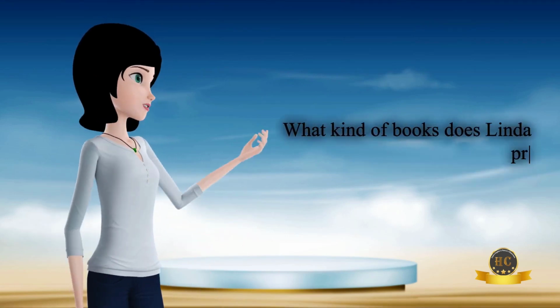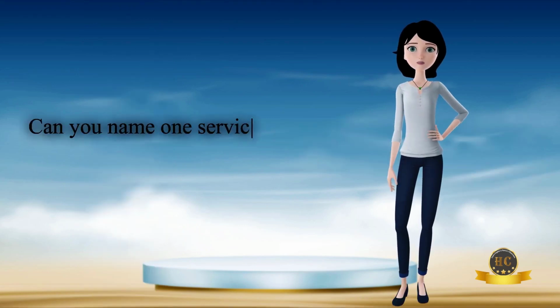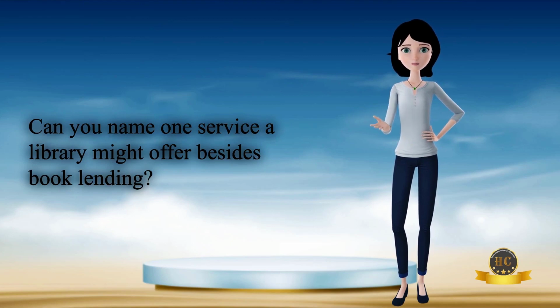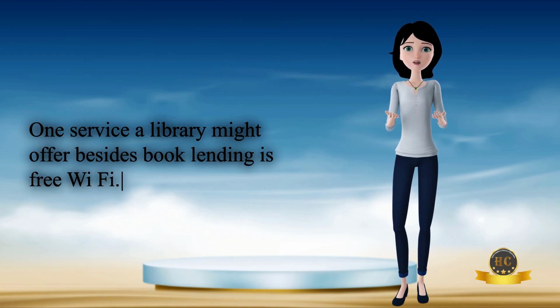What kind of books does Linda prefer? Linda prefers reading self-help books. Can you name one service a library might offer besides book lending? One service a library might offer besides book lending is free Wi-Fi.